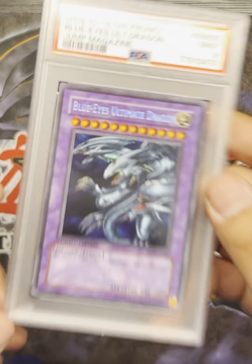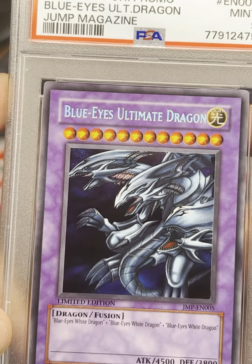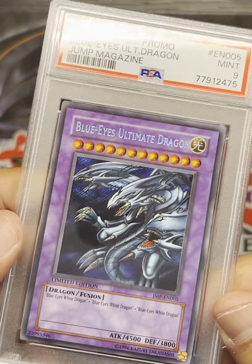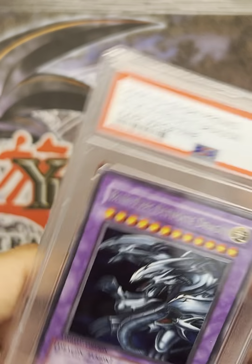So this got a 9. This one was one where I thought could pull the 10. It is OC from top to bottom, but yeah, I don't know. Oh well.